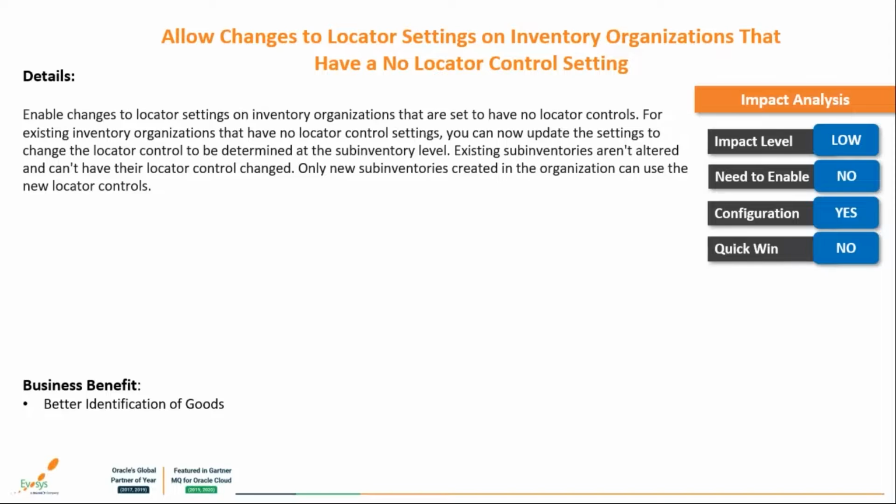And the impact analysis. So again, this is a low level impact. There is no opt-in required, so there is no need to enable this feature. There is some configuration which will be required, and this is not a quick win.